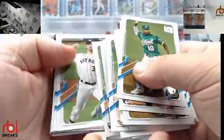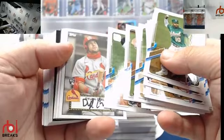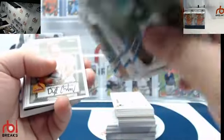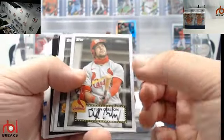Looks like we've got a black parallel of a 52. Nope. I lied. I don't think we have anything. It's at the end of the pile. Usually the hits are at the beginning of the pile. So I take it back.